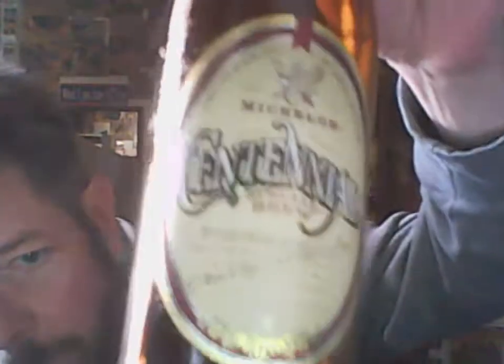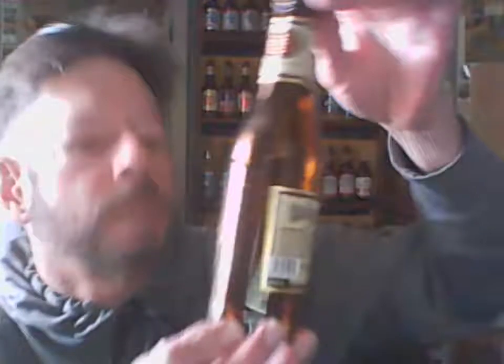Here was a special Michelob from 1996 called Michelob Centennial Special Brew, to celebrate the 100th anniversary. And I bought a 6-pack of it.